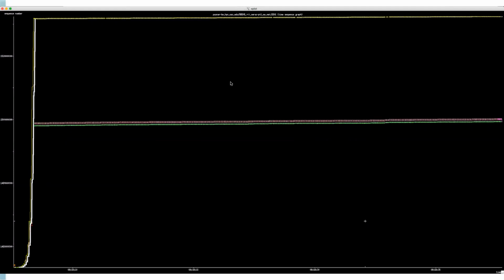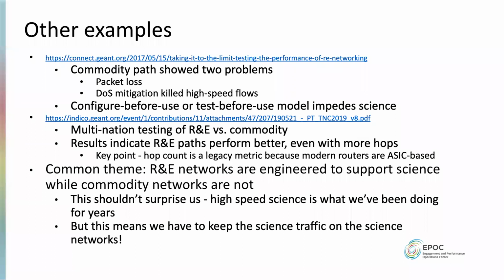Right. But so this is, y-axis is TCP sequence numbers. The x-axis is time. And so you can see like starting, what is that? That's like a second and a half, 2 seconds into the flow, throughput stops. And okay, so that's their denial of service machinery functioning as it should. Not so great for a data transfer. Next slide.